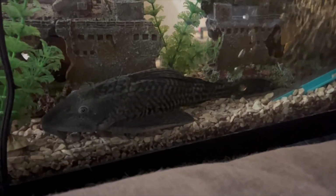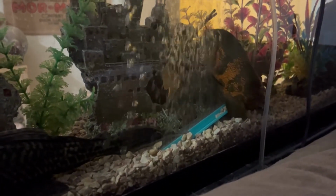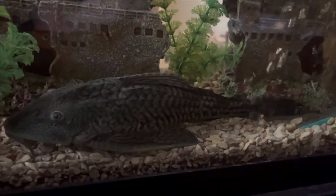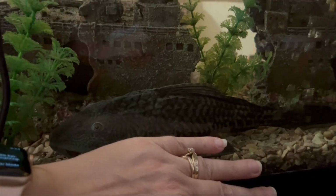Look at this big Plecostomus. This thing is already about like a foot long. And then there's an Oscar. There's more fish in here too, but they're all inside the boat. You can see the tail of one of them right there, behind the bubbles. It's moving around in there. But that is huge. You can see it. It's huge.